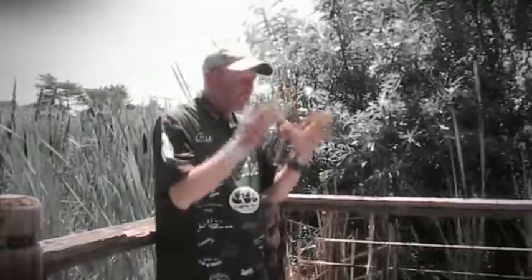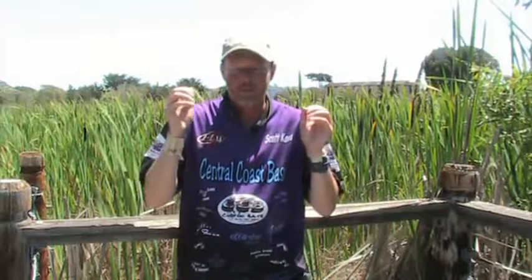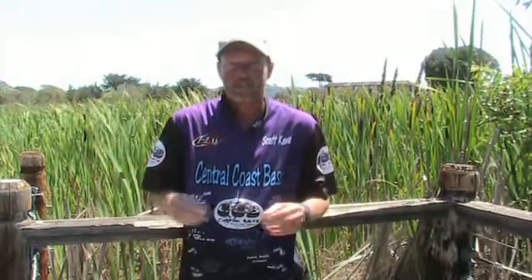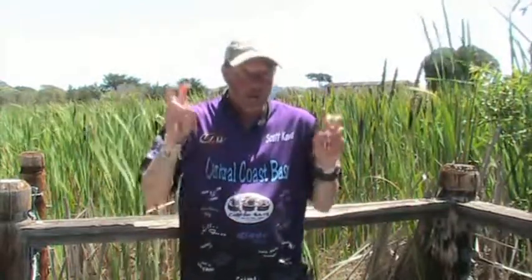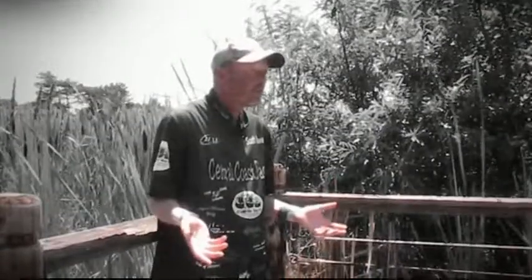But when everyone sees a lake and sees all this cover around the sides, they just want to go focus on all the sides. A lot of times you can go offshore and catch a lot of fish, or catch fish when everyone going around the shore right on the edges isn't catching much of anything at all.